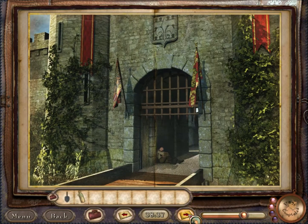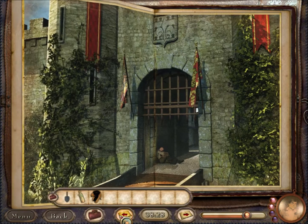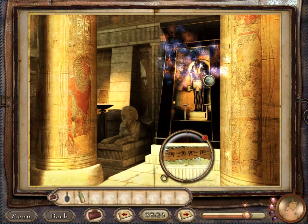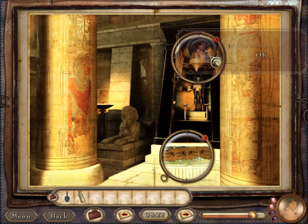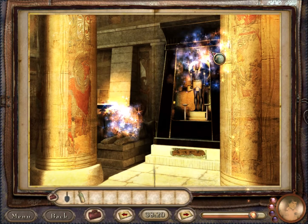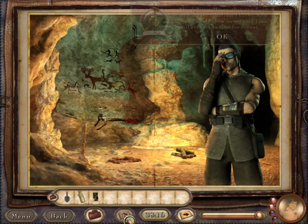Oh, I forgot to grab the Anubis head, which is just hiding here somewhere. Here. There it is. What a weird place for it. So it goes here. This says right, right, left, left. Right. Oh, is it left, left, right, right? Left, left, right, right. Okay. That gives us the card, and we've solved all the puzzles.